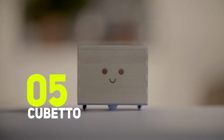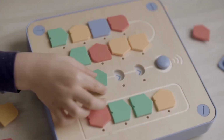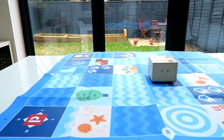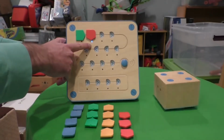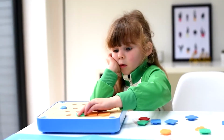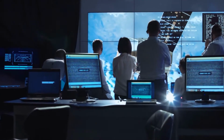5. Cubetto. If you can't get enough of code and problem solving, then start learning anywhere with Cubetto. Think of Cubetto as Osmo Coding without the iPad. Children as young as 3 can program a little wooden box of a robot using tiles that correspond to simple actions. To make the bot roll forward, turn left and turn right, kids place the corresponding colored block in the wooden control board, press a button and watch it scoot along. With all these complex concepts being learned at such a young age, they'll be running NASA in no time.